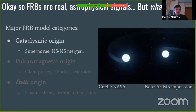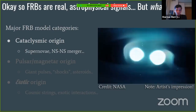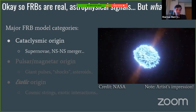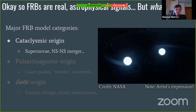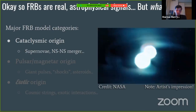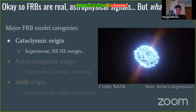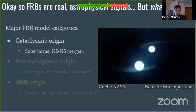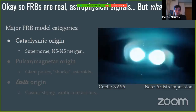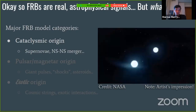So first, I'm going to talk about the model of FRBs which comes from a cataclysmic origin, which here basically means that the production mechanism of the FRB destroys whatever the progenitor of the event was. So earlier I talked about supernova explosions. That could be one potential progenitor. But here on the right, I show an artist's impression of an event some of you might have heard of, known as gravitational wave 170817, which was the first ever detected neutron star merger. And many scientists have wondered whether neutron star mergers like this could produce FRB signals, since the explosion resulting from the merger is extraordinarily powerful.